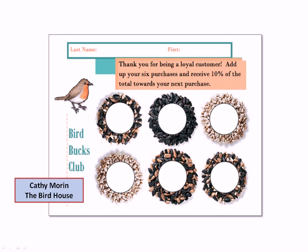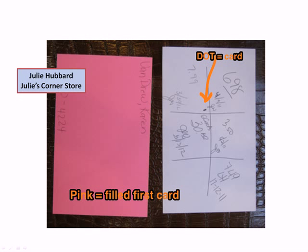So here's another example of a really nice card. This is a 6-box program from a bird store, The Bird House up in Muskegon, Michigan. And they have different wreaths made of bird seed. Very clever, very cute. But this is actually my favorite because this comes from one of our favorite whiz-bang retailers, Julie Hubbard, and the corner store down there in Illinois. And she never even has printed one up.